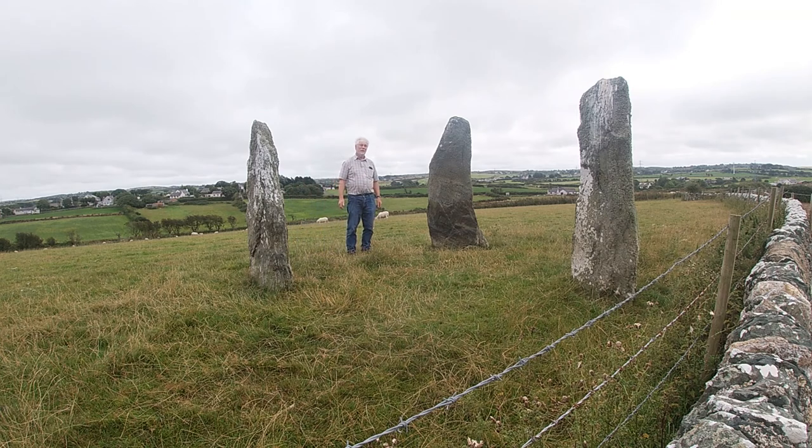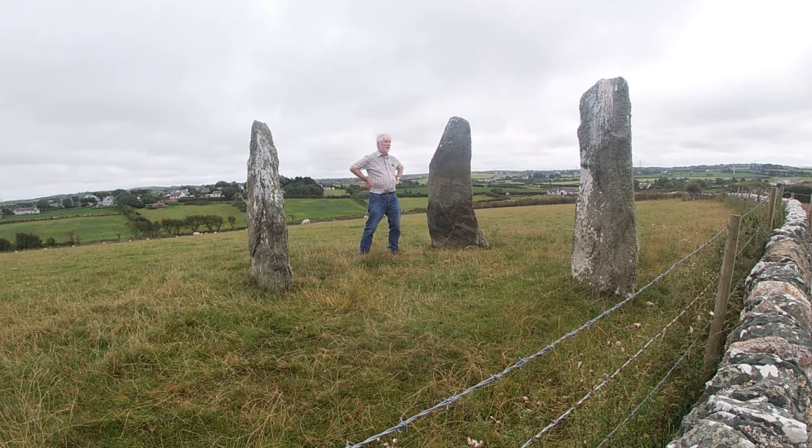They're not really a lot taller than me. This one's about my height, 5'10". That one's a bit more, it's probably 6'6". That one's a little bit higher.